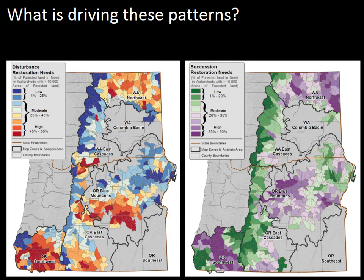Right. And so, for example, if you look at the Oregon Blue Mountains, we don't want people to rush to a conclusion that no treatment is needed in the northern part of the area because there is still a substantial need for treatment. It's just this is presented on a relative basis as a percentage of the watershed.